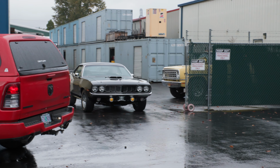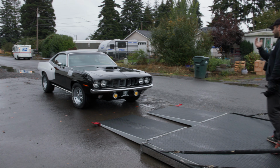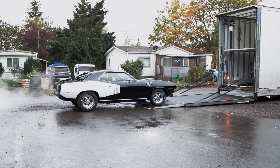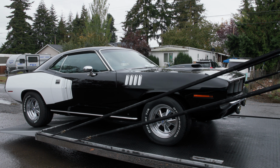The reason I've made such a big deal out of it being a catalog Cuda is the fact that these cars are drying up. They are. They didn't build that many in the beginning. Here we are 55 years later almost. There's less and less and less. So now I've got the opportunity, those who can afford it, that can call me up and say, build me that car.